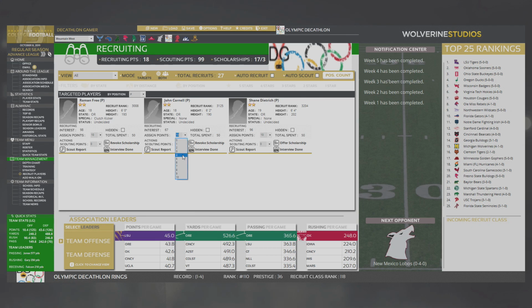Let's see. I want to retract 12 points to get up to a nice clean number, 30 there. I'm going to keep these guys slightly on recruit just for now, just to make sure we get free once he signs. If he does sign this week, then we can obviously retract those other 8 points.